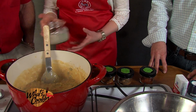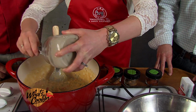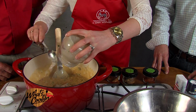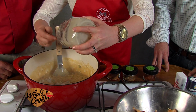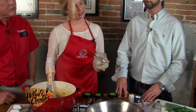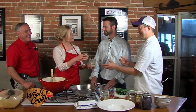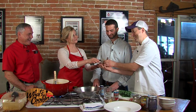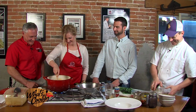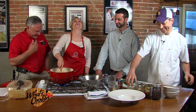Nice and thick. I'll probably add some water after this one. So this is the one with the garlic, you said? Yeah, this one is the cream of mushroom with garlic. And then there's cream of mushroom, just original, and then the cream of shrimp that I use. You changed the way you said it. I did catch it. Cream of shrimp. You said it different. Sorry, now I'm confused.